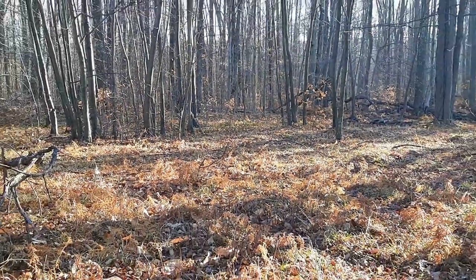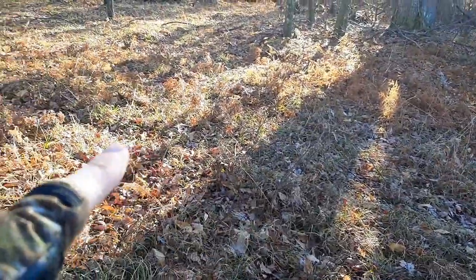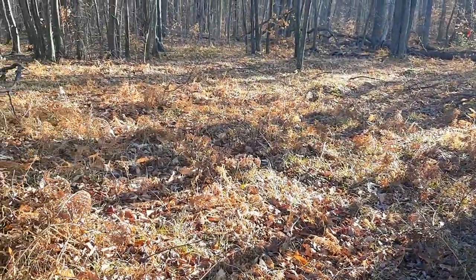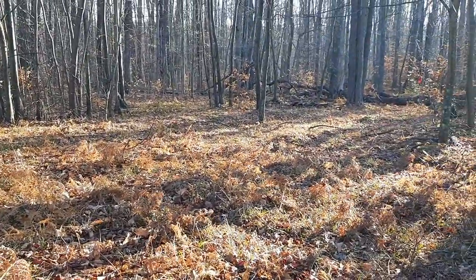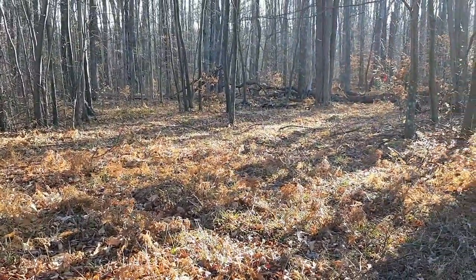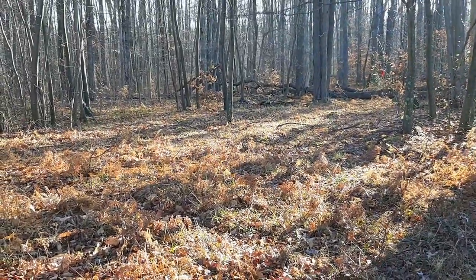Let me just show you guys. We got this, looks like a big elk trail here. See this? Looks like an elk trail, maybe a deer trail too. You can see it's a good bit windy here. I'd say about 5 to 10 mile an hour gusts, maybe 15.